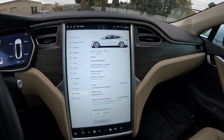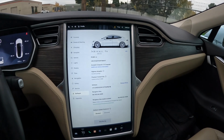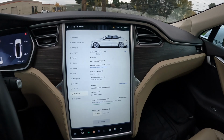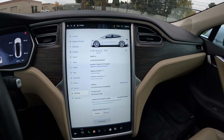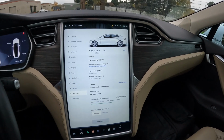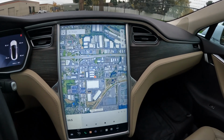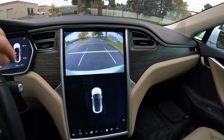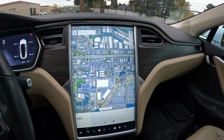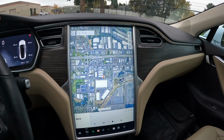We actually had a Model X not too long ago where we had to pay, I think it was about $1,800 to fix the air suspension. So that is another weak area on these things. Overall, they're very reliable, but every vehicle has a weak area, and I'm just pointing out a few. You have this huge screen for the infotainment system. Nice rear parking camera. Tesla, with their over-the-air updates, has kept the older Model S very relevant.